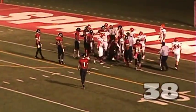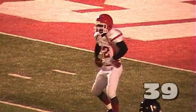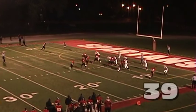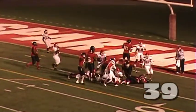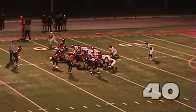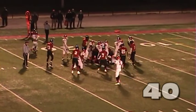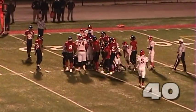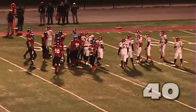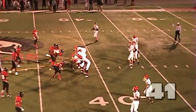Quarterback is on the exchange, is muffed. St. Joe's retains possession. They'll bring up third down. Two receivers set. Up the middle. Ball is handed to number 3, Darius Burst. Ball carrier is stopped. First on the scene, senior, number 71. Second down at 17, 2-yard loss on the play.